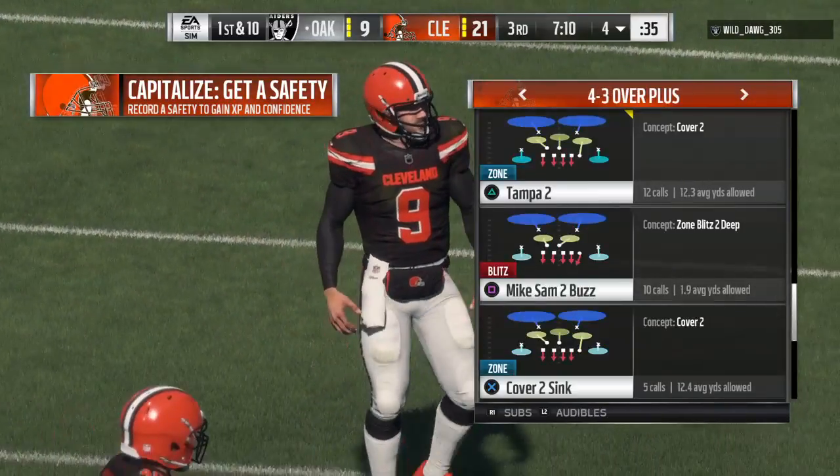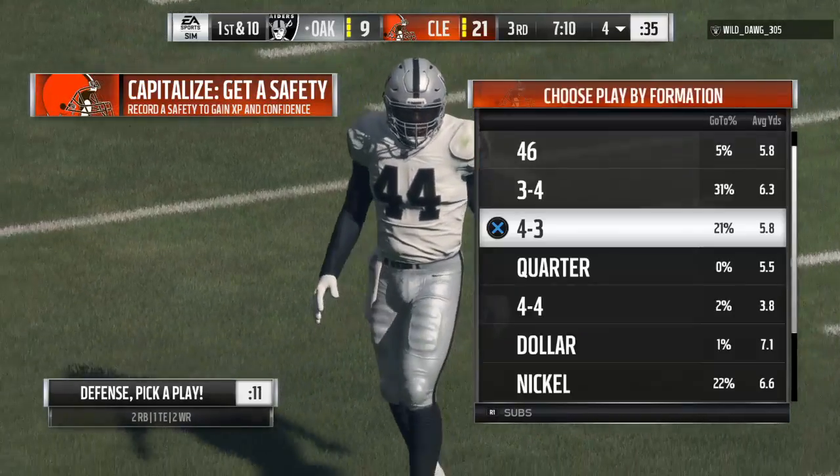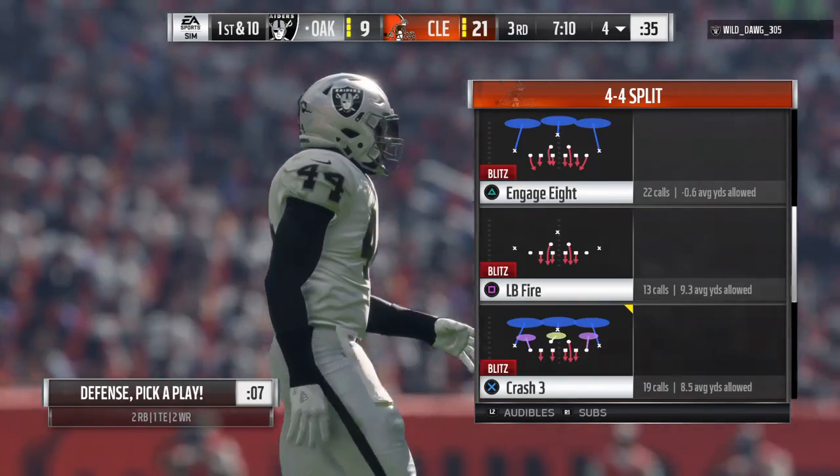Now we take a glance at the offense as they work their way back out for their first possession of the second half. They were able to get the stop defensively. Now a chance to turn that into points on the offensive end.